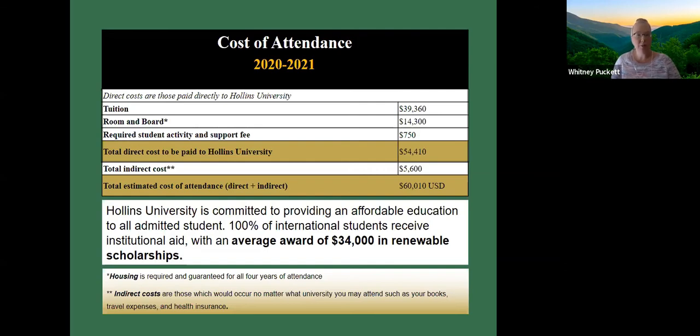Now, just so you understand the difference here, the direct costs are costs that are paid straight to the institution itself, but indirect costs are costs that are associated with any school you were to attend. So it's going to be things like your books, your travel expenses, health insurance, things like that. So this is an estimate of the amount. The total estimated cost of attendance for direct and indirect is $60,010 US.